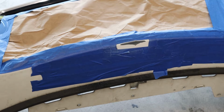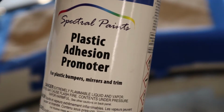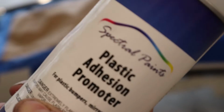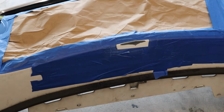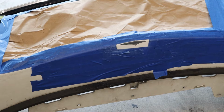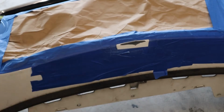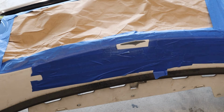Got it sanded down. We're gonna get this ready. It says do at least 3 coats of this, wait 10 minutes between coats to let it dry some. It says do that, then use the primer. I got a kit off eBay. I think it was like $40 that came with clear coat, spray paint that matches the car, and then these two. So we'll see how bad I mess this up or if I actually do it right.